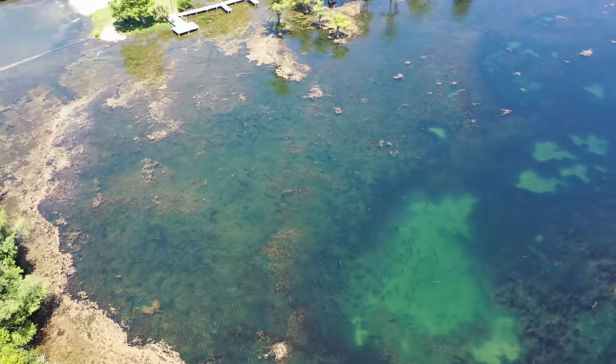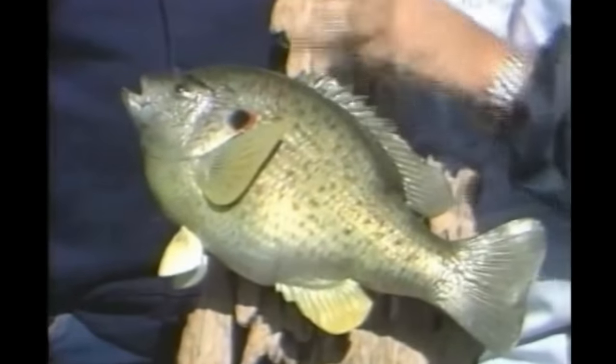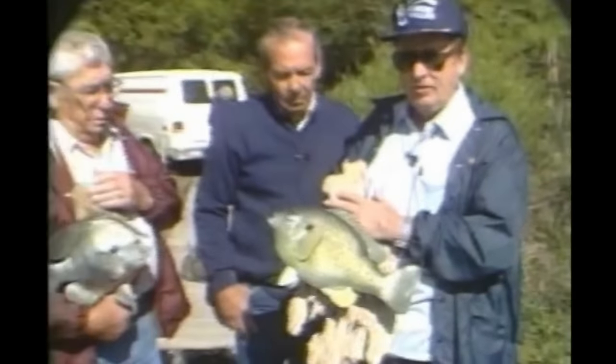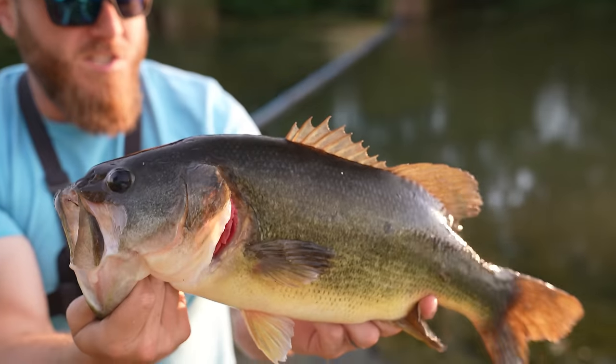It's known for three things: crystal clear spring water, some of the cleanest water you'll ever see in your life; very large brim, AKA bluegill. In fact, it was a world-class bluegill fishery just decades ago. And three, it is known for gigantic largemouth bass that get caught out of this crystal clear water.